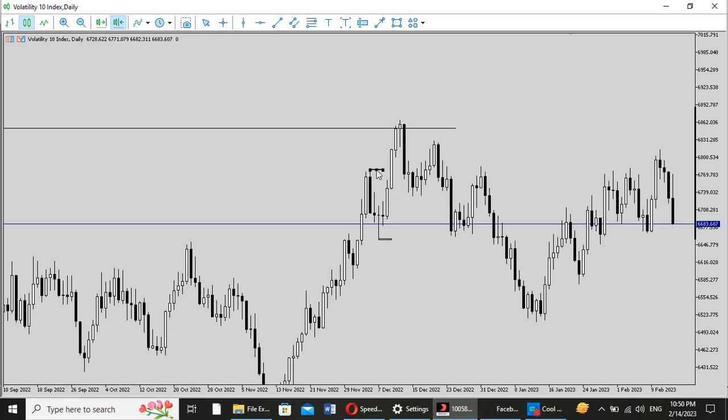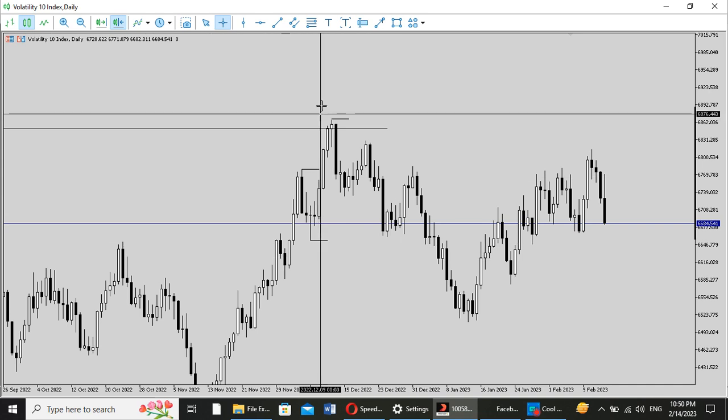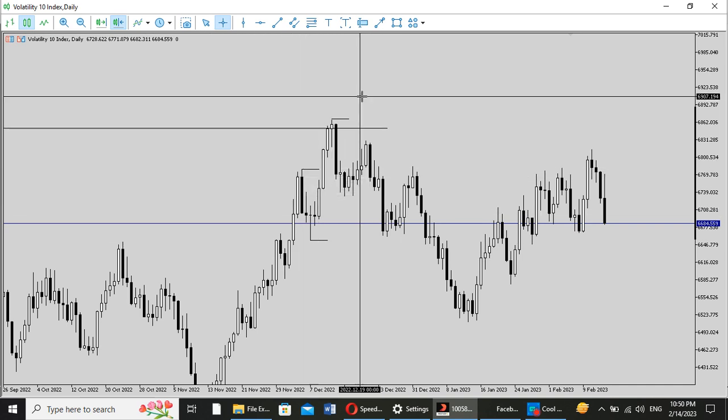So we have this high right here, and I have a low right here. Then from my low, I have the impulsive move up, right? That broke this high and gave us a new high.